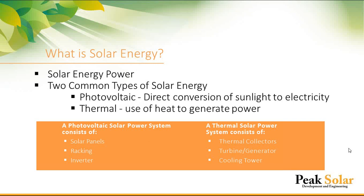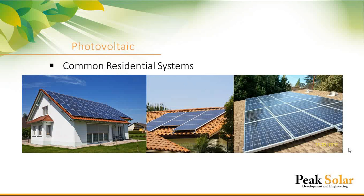As you can see below, a photovoltaic system includes solar panels, racking, and also inverters. Whereas a thermal system would look like a solar panel, it would collect the energy, and then there would be some type of heat exchange. A solar thermal system would be something like heating water for your home. That's the difference: one provides electricity that goes into your home, whereas the other provides hot water and such.